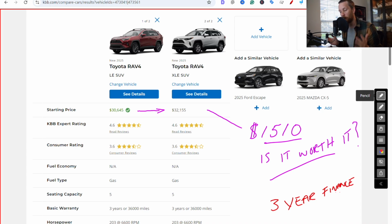You're going to see two vehicles, again the LE versus XLE. I'm going to run through the spec like for like, and we'll find out whether it's worth spending the extra $1,510 to jump up to the XLE spec.